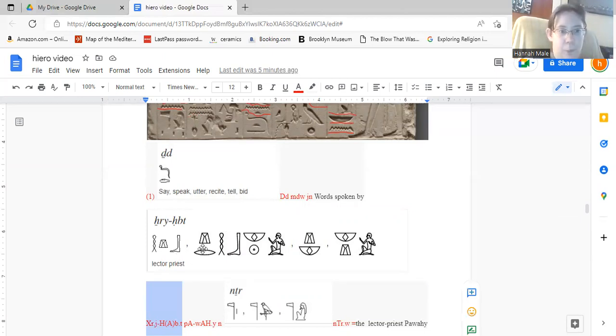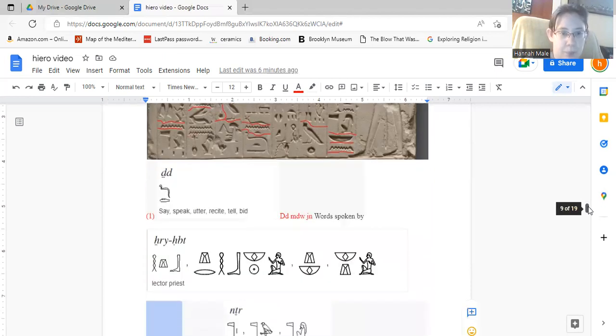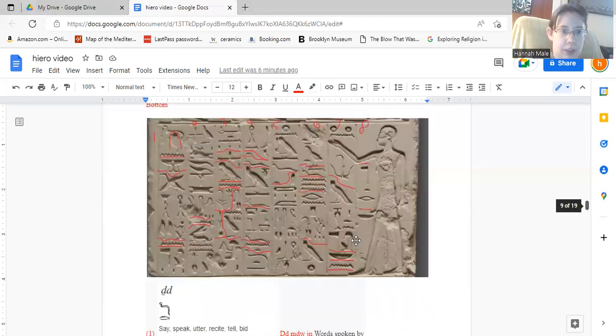So lector, priest. So words spoken by lector, priest, and then you have that person's name, Pa Wei. So that's what this chunk here is. That's the Pa Wei, which in the hieroglyphics is this here. So words spoken by lector, priest, Pa Wei.